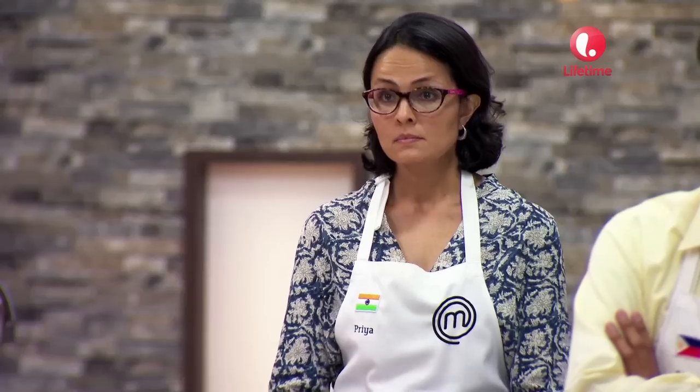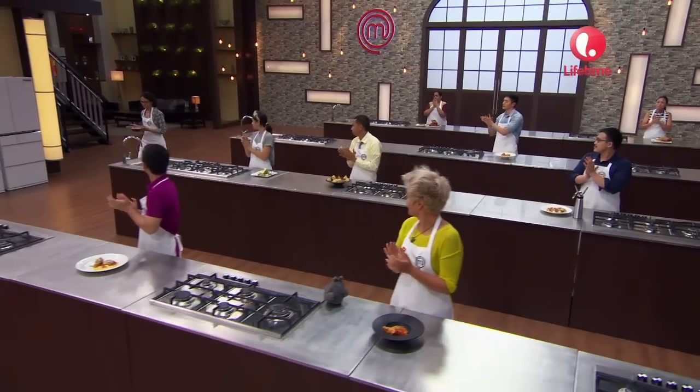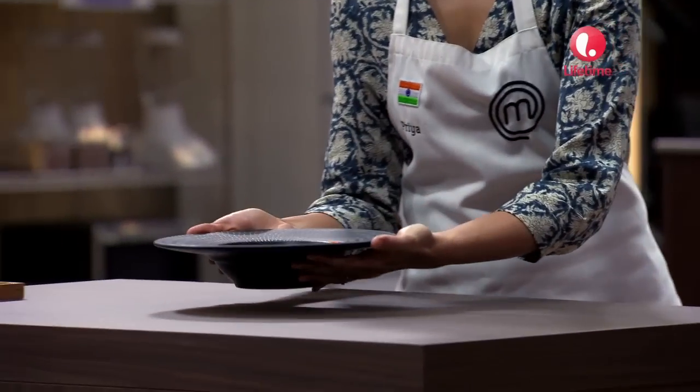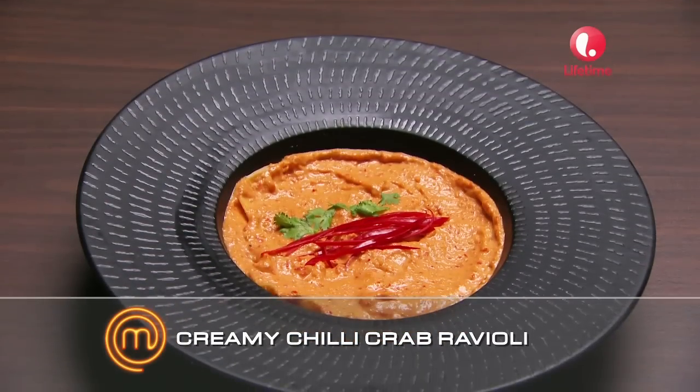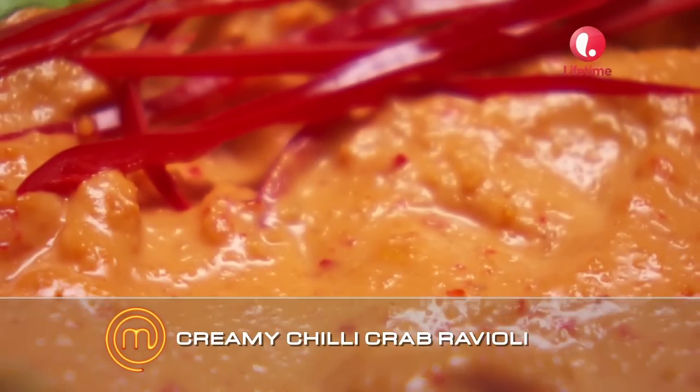The next one for degustation today is going to be Priya, please. I believe that my idea for the reinvention was on brief. It's completely different from how a normal chili crab looks. I think it's now down to have I got each of the individual elements right. So I've made a crab meat ravioli, and I've used the sauce from the chili crab as the pasta sauce.